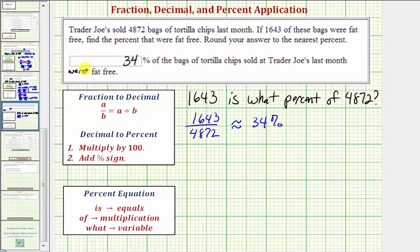Let's also solve this question using a percent equation. To do this, we'll rely on these keywords here, where is means equals, of means multiplication, and what represents the unknown value, so we write down a variable. Looking at our question here, we have 1,643 is, which means equals, and then we have what percent, which represents the unknown. In this case, it is a percentage, so let's use the variable p.